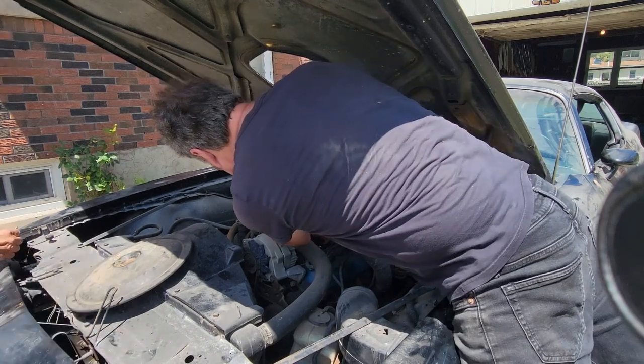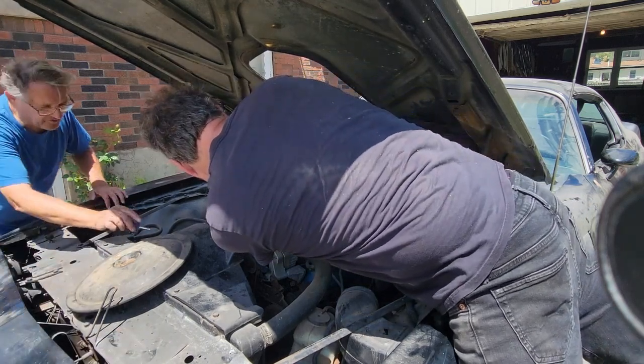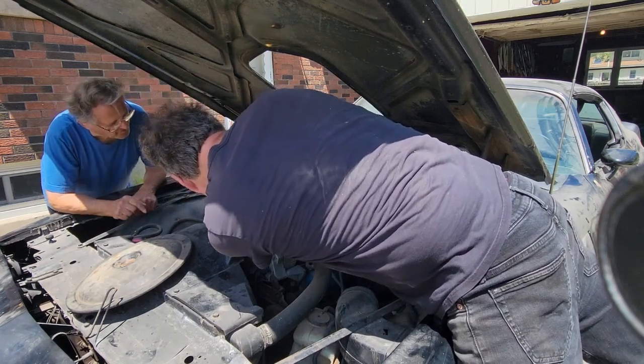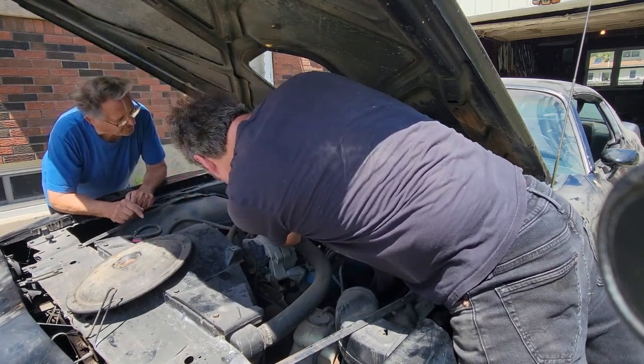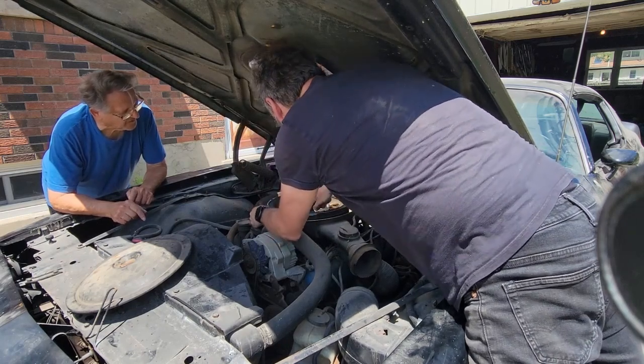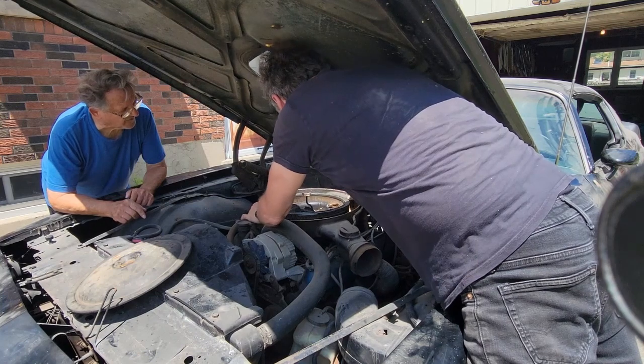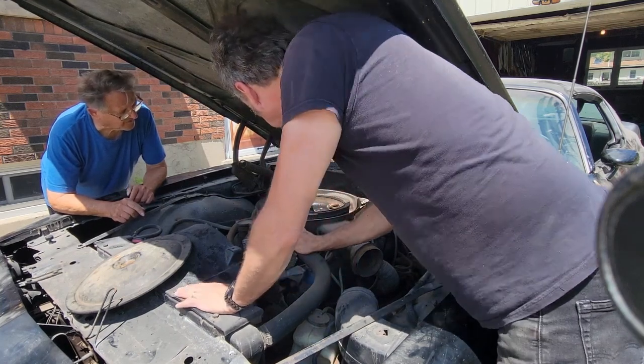Oh, there's a couple vacuum lines on the other side. Oh, it's okay. I don't need to pick it up. I just want to lift it up. Linkage is moving. That's moving. Everything's moving. This is all good. This is good so far.